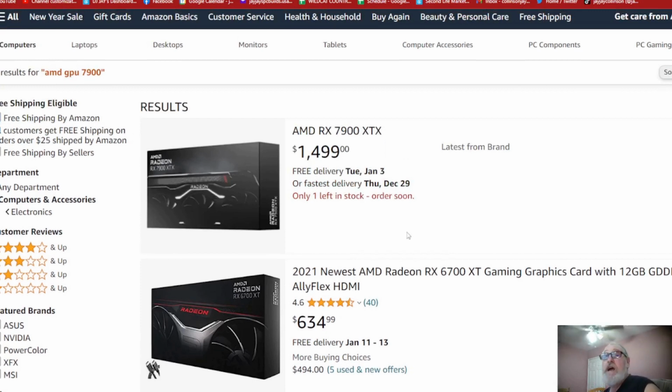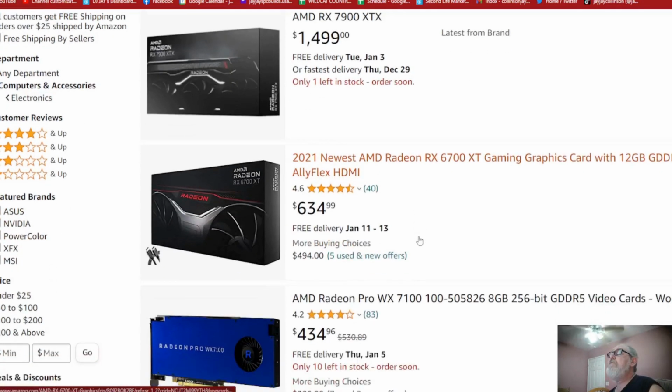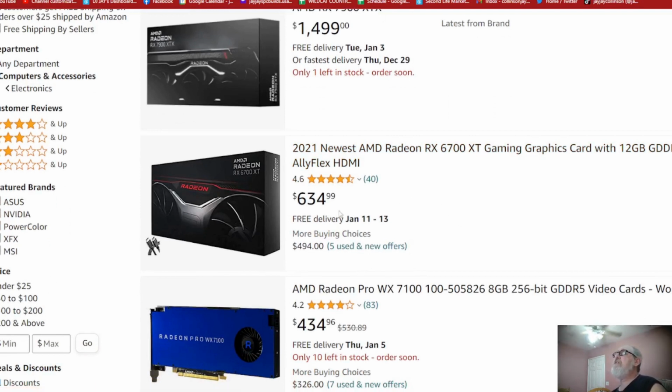For $1,500, I could build a whole brand new damn PC. It's just ridiculous. Like this card right here, the RX 6700 XT, $635. I mean, really? When the 6500 XT, which I just got into my PC, was at $200. But you know what's bad about this card? I just realized that back when it first came out, the MSRP was $200. So basically, I paid what the card is at MSRP, the 6500 XT.